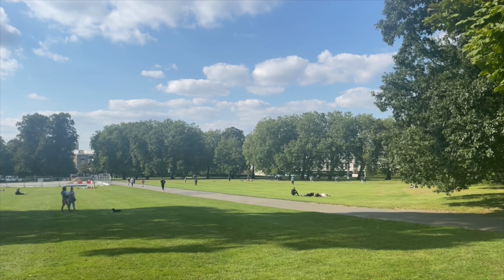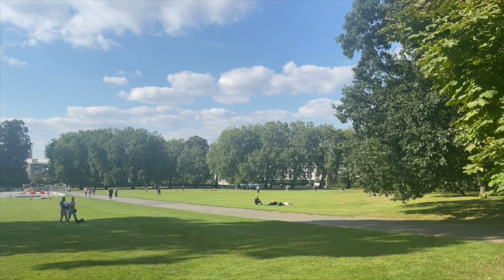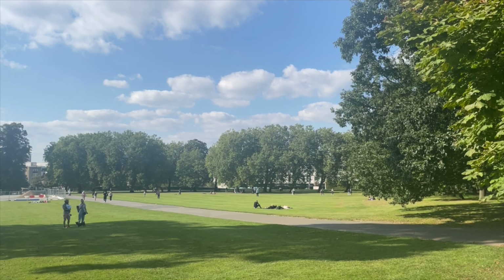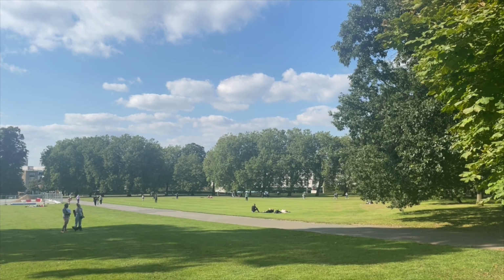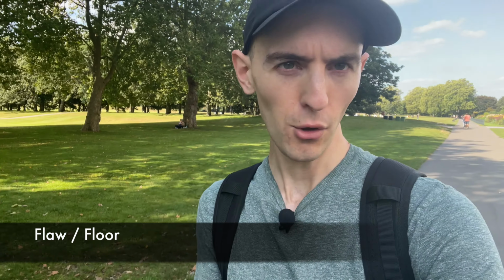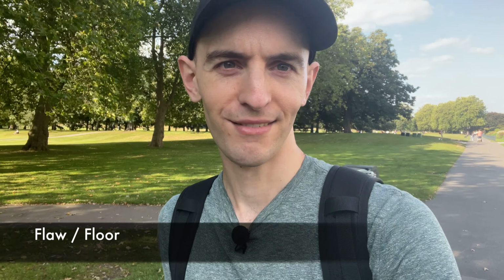Okay, here we are. We've finally found a group of people playing with a football. If they were to lose their ball, they would probably bawl. Or maybe not, because they're not children, but anyway, there is our phrase today. If there's one big flaw in London, I would say that is the floor, right?